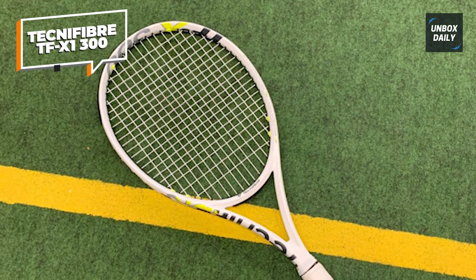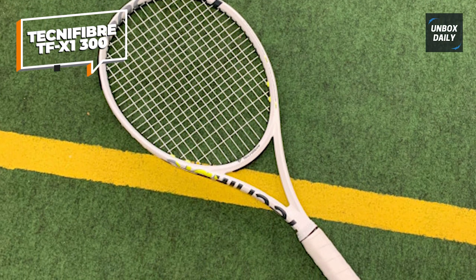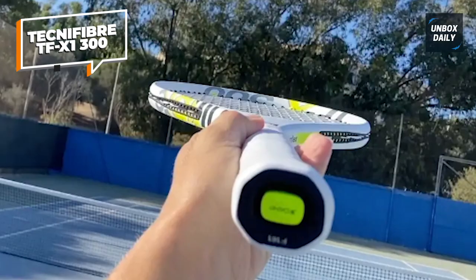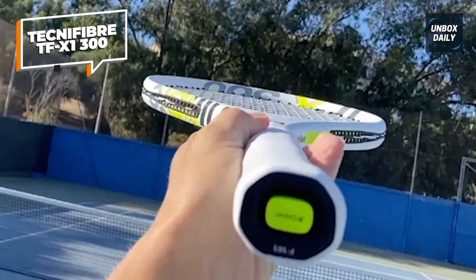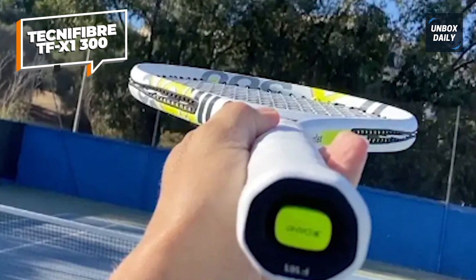Comfort is a priority, and the TF-40 excels in this regard. Its advanced shock-absorbing technology dampens vibrations, providing a smooth and comfortable feel with every hit. This enables you to focus solely on your performance and elevate your game without any distractions.